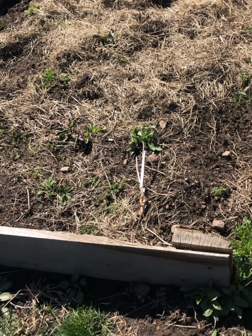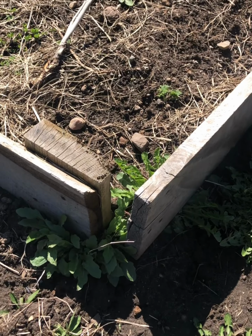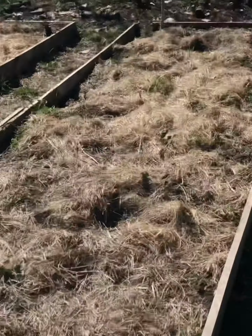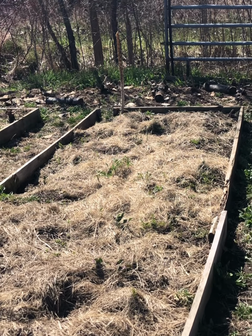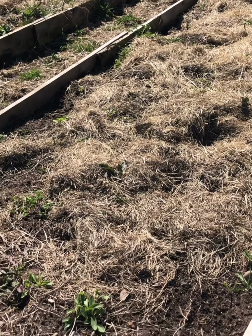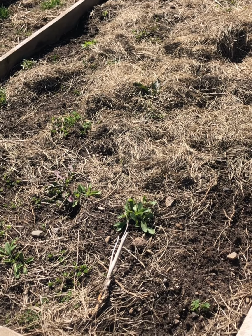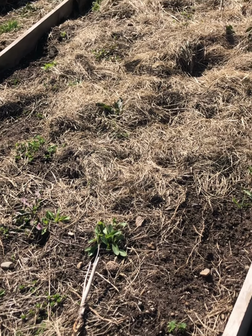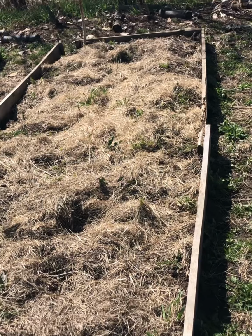I think our big project for today is going to be taking care of this bed. It came apart here, and it also came apart down there. So we're going to fix that, and then we're going to rough up the soil a little bit, put some amendments in it, and we're going to start onions in here. I picked up some bulbs on sale the other day, and I want to get them in the ground, and I feel like over here in a raised bed would be the quickest way to get that done.